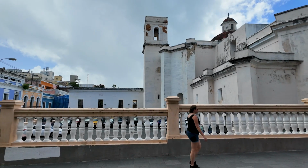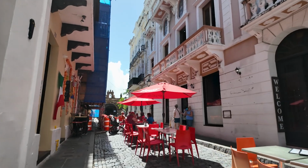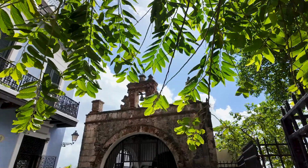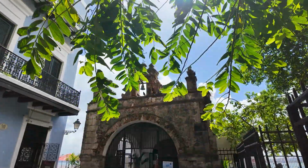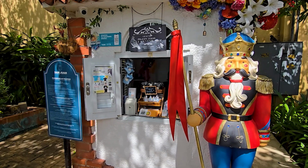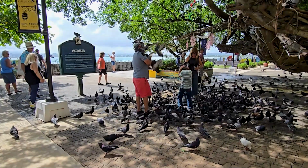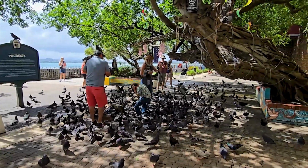Our exploring continued and took us toward more historic landmarks, like the Capilla del Cristo, which was a small sanctuary built on the top of the city walls. And right next to it was Parque de las Palomas, which translates to Pigeon Park, and it was an interesting sight to see. You can purchase birdseed here and then feed it to the pigeons, but you are very likely to get pooped on if you do.